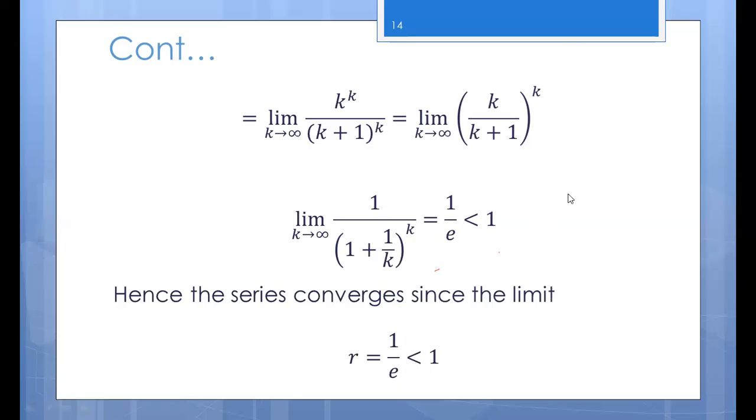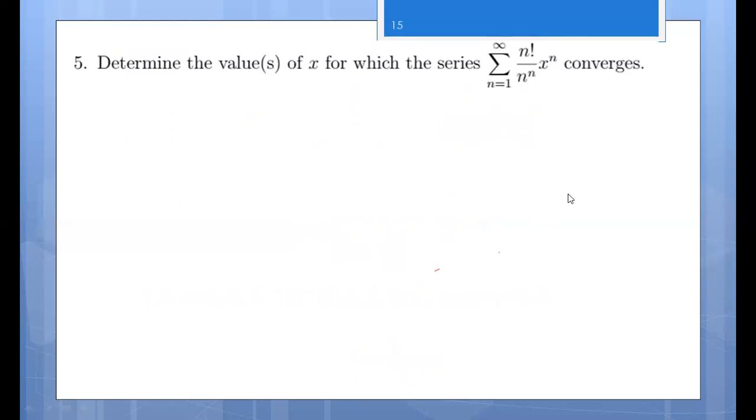Okay, let us proceed to the next one, that is question number 5. It says determine the value or the values of x for which the series, that is the summation of n factorial over n to the power of n multiplied by x to the power of n, converges. What we are asked here is just to determine the possible values of x which can make this series convergent. That means probably the convergence property of this series will depend on this variable, that is x.